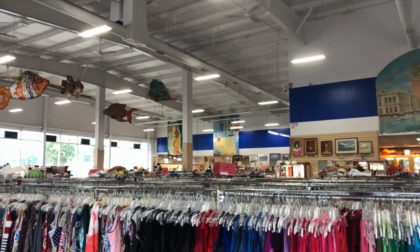It has been a minute since I've been thrifting. I think I've thrifted one dress maybe in the last 4 or 5 months. When I say it's been a minute since I've been shopping in general for clothes, even thrifting, which is my go-to, it's been a little while. So I'm just gonna browse the store. I'll take you guys with me and then I'll see if I find anything good.